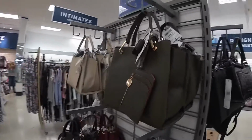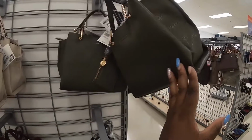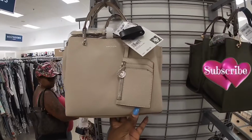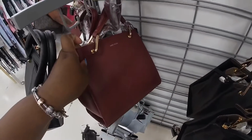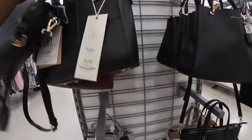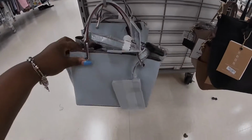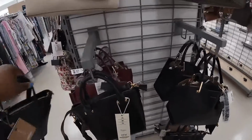Oh, right here. The Anne Klein is 30. They have it in this green, cream, burgundy. Oh, I had to pick that up. And a black for 30. Also a light, looks like a light blue right here. Oh, yep, light blue. This bag keeps jumping off the shelf.